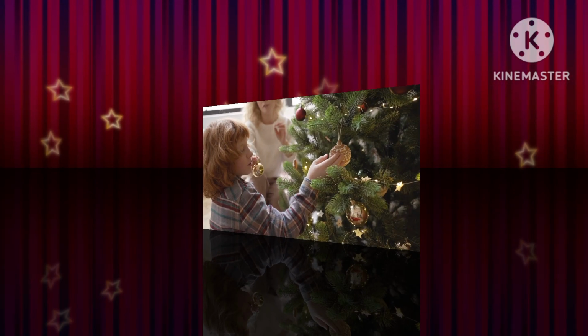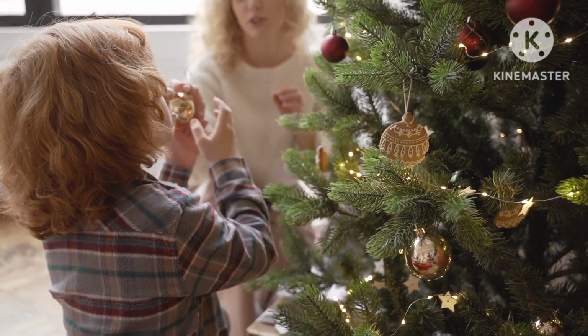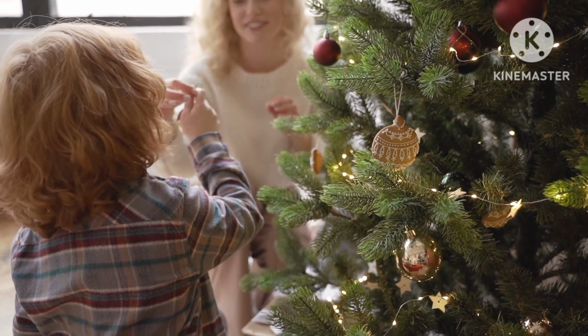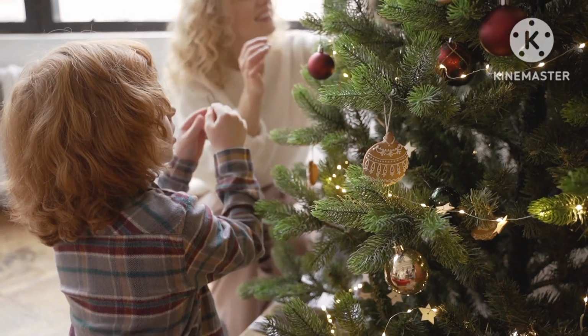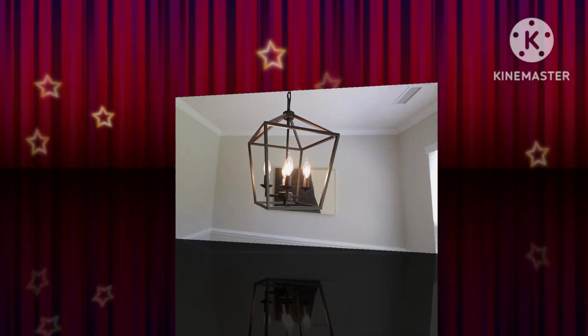Conclusion. And there you have it, 5 small decorating ideas to transform your home in the USA. Remember, decorating is all about expressing your unique style and making your space truly yours.